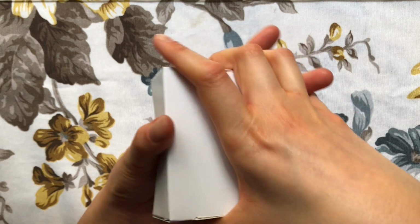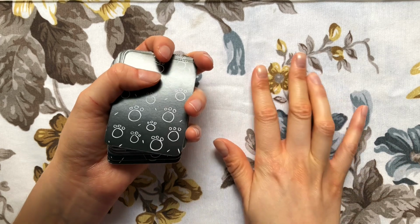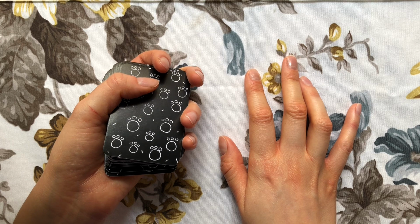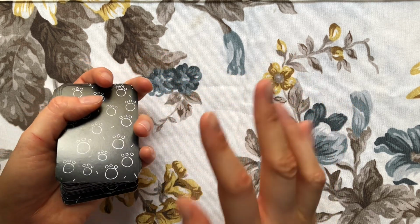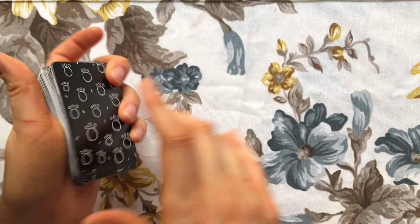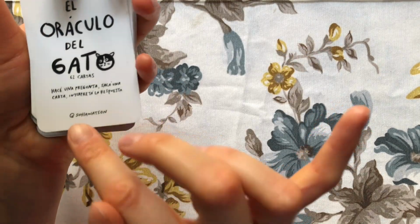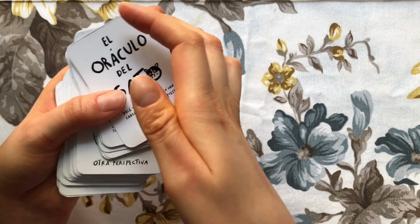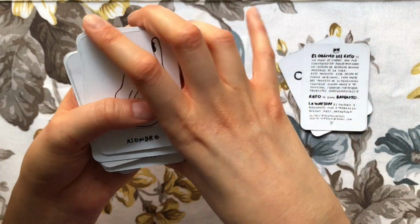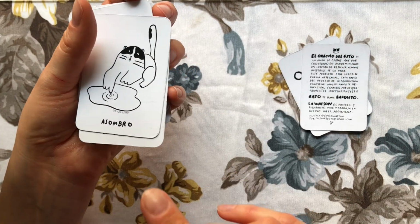And not only the size of the deck, these are the backs of the cards. I feel like I forgot to show you the backs for other decks. I'll see if in the end I show you the backs of everything. So these are the backs of this one, and it is just like this. It is by Zoila Watson on Instagram. It's all in Spanish, and title card, and it's all like this. You have the drawing of the cat, and you have a word, just one word.